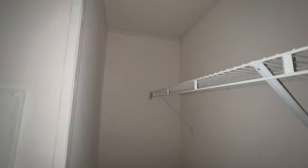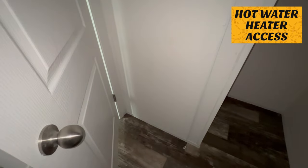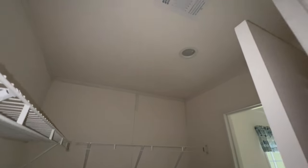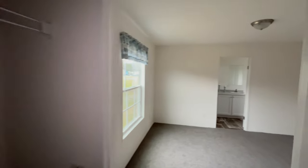Not the largest master closet, but it's very adequate. And it's your closet space right here. I like the fact that they put the vinyl wood flooring in the closet too. And of course right here, this will be your water heater behind this access panel, in case you're wondering where it is. I always like to point things out like this in the home, so you know what you're looking for. Slow pan down so you don't get dizzy. All right, let's go check out the master bathroom.